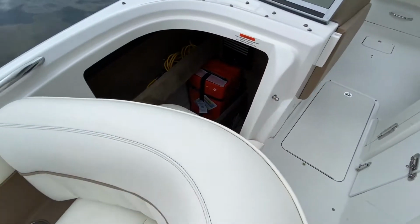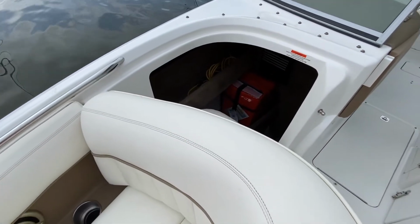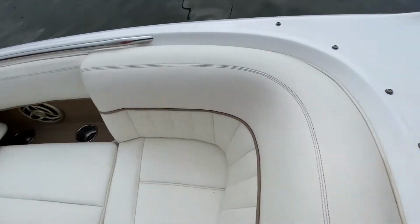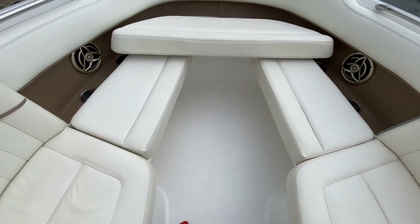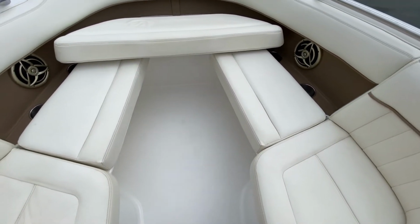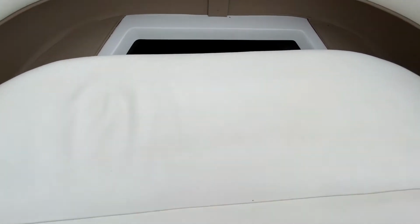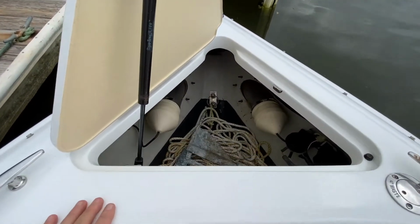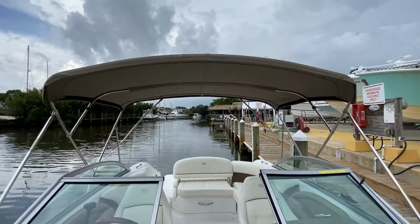And I just love, once again, the Cobalt thinking. Look at the way this opens. Very cool. I really like the whole design of this. And then if I shut that and I come back here, now these bench seats on the side, they pop out if you wanted to have more room in your bow, or you have them in place like he does, and it just provides even more seating. And if I come up here and I lift this out of the way, you'll see once again more protected, covered storage. And moving all the way forward, you've got your anchor system. And facing aft, that'll give you a good shot of this Bimini.